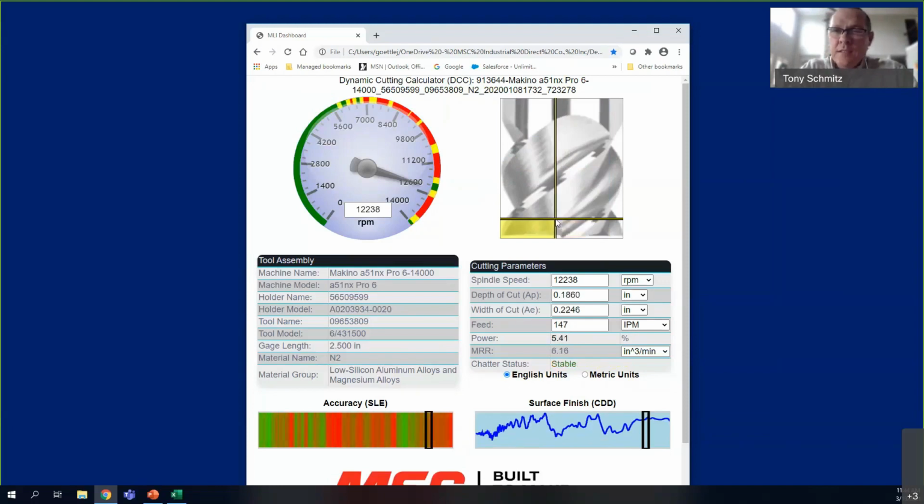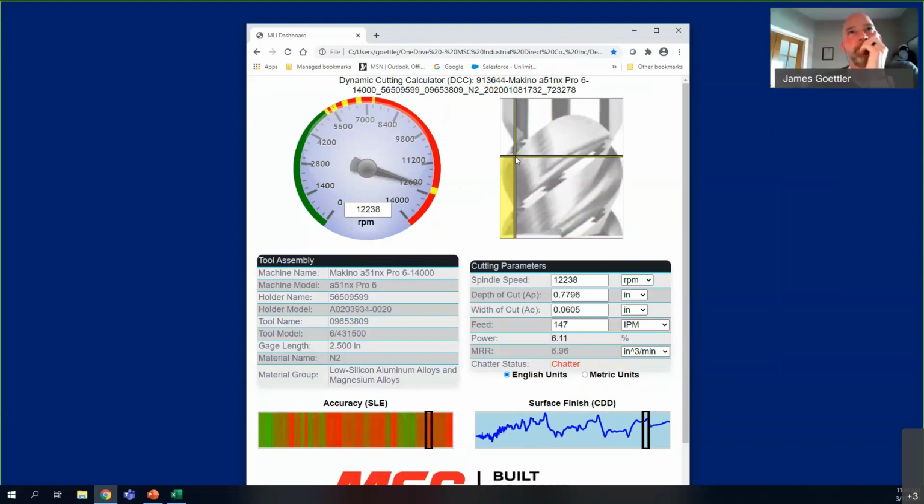Move to the left and up a little bit. More left. There we go. Okay. So I can see here with that axial depth of cut, I have maybe a gap at high spindle speed, but generally I'm going to have to go to my low spindle speeds.